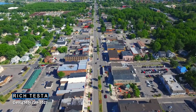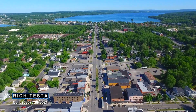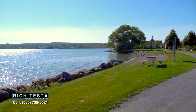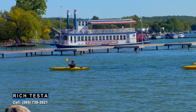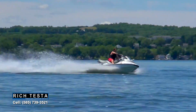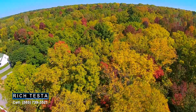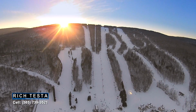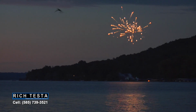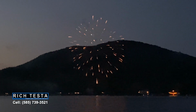Canandaigua is a great place to live. There's always something fun to do, whether it's enjoying the many restaurants and shops, a concert at CMAC, or a stroll through Kershaw Park. Water activities are a blast on Canandaigua Lake. In all seasons, this area has a lot to offer. Here we are at Bristol Mountain, a great place to ski, just minutes away from Canandaigua Lake. At the end of the day, life is sweet on Canandaigua Lake.